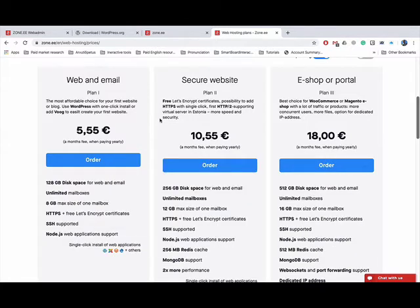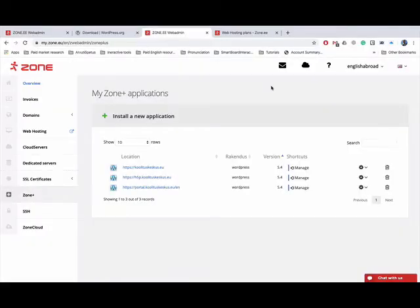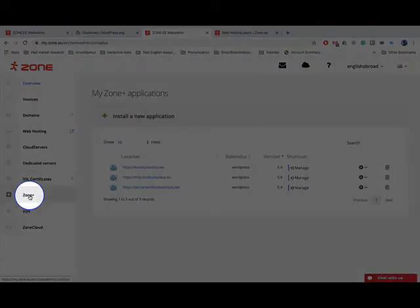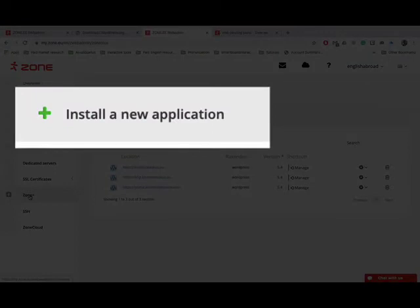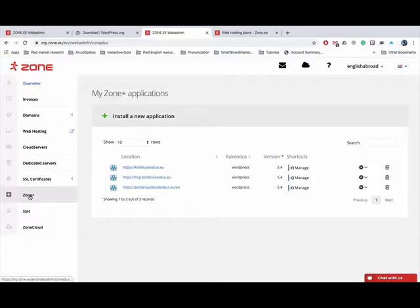Now, presuming you have registered your domain and chosen hosting appropriate for your needs, let's see how you can install WordPress in one click. Depending on the service provider you're using, the process may slightly be different from what you see on my screen, but you will still understand the overall idea. So, now I'm clicking on the Zone Plus menu to choose additional services, and I'm immediately presented with an option to install a new application.